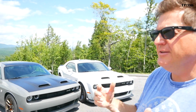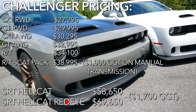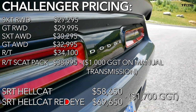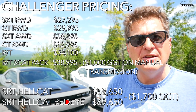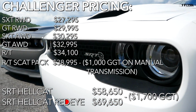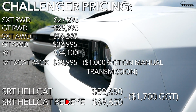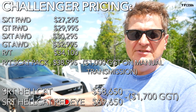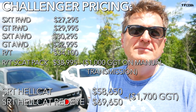Nathan, let's talk price, because they actually dropped the price of the Hellcat $5,000 for 2019. So the gray car now starts at just under $60,000. If you want the wide body kit, bigger wheels, and fender flares, that's going to cost you $6,000 more. And if you want to step up to the Redeye, that's another $11,000. So there's a $17,000 premium to go from a basic Hellcat to a Redeye, plus all the goodies you put on top, which means that white one, a Redeye, costs $88,000.